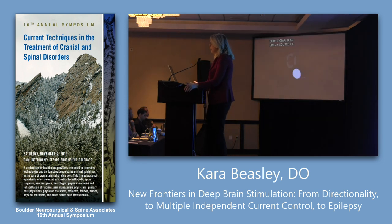I've got something to show you here. So what you have is a directional lead with a single source. You get the purple areas where you get benefit, the orange areas where we're going to get side effect, and this is a split or a directional lead. As you can see, there are three contacts there. If you have voltage control, meaning it goes down one pipeline and then you split it at a node, you send 100% down, you know 100% is going where you want it to go. It doesn't have anywhere else to go.